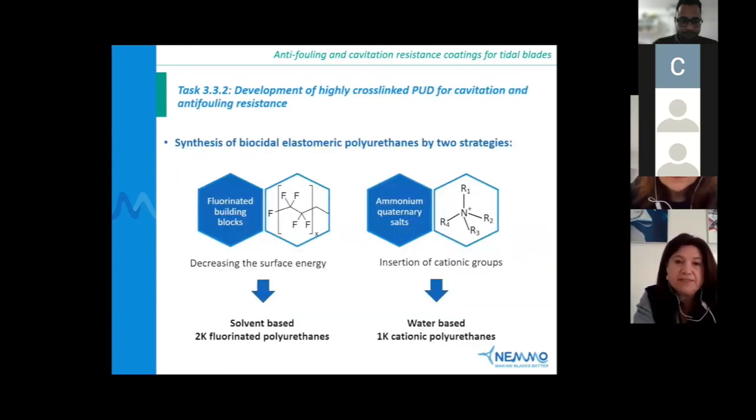The next step is the synthesis of elastomeric polyurethanes, and in this case, at Funditec, we have followed two strategies. On one side, the synthesis of fluorinated building blocks in the polymer backbone, with the idea of decreasing the surface energy. For this, we prepared solvent-based two-component fluorinated polyurethanes. In the other type of polymers designed and synthesized, we include in the polymeric backbone cationic groups, quaternary ammonium salts, and we prepared water-based one-component cationic polyurethanes.